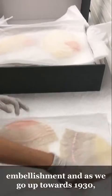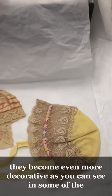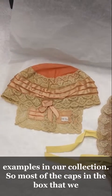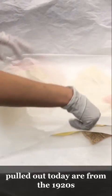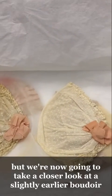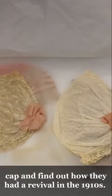And as we go up towards 1930, they become even more decorative, as you can see in some of the examples in our collection. So most of the caps in the box that we've pulled out today are from the 1920s, but we're now going to take a closer look at a slightly earlier boudoir cap and find out how they had a revival in the 1910s.